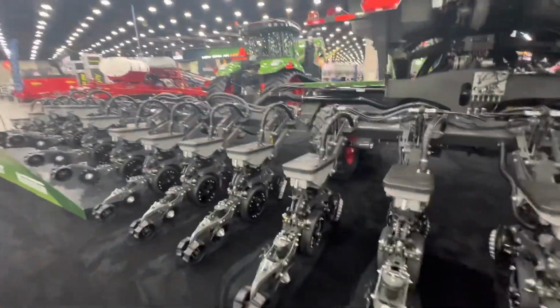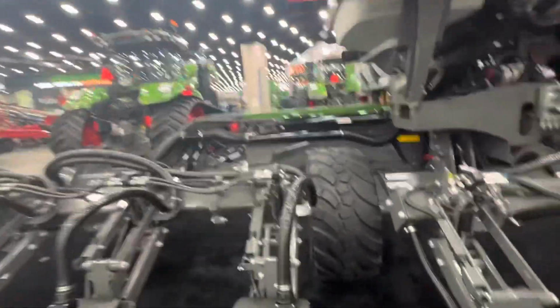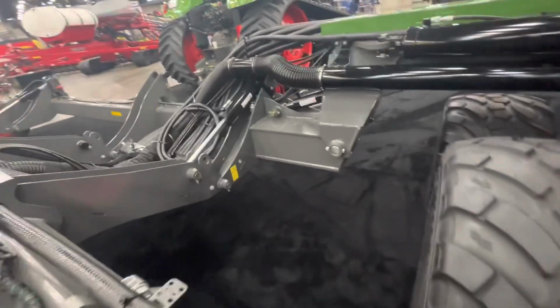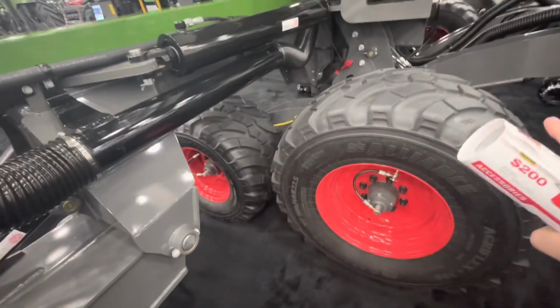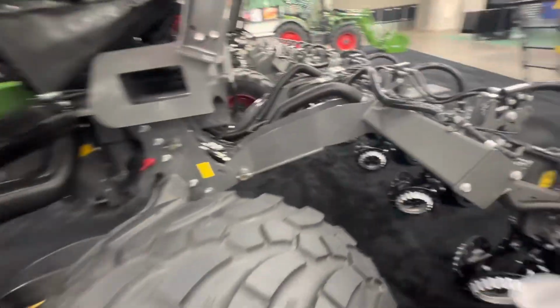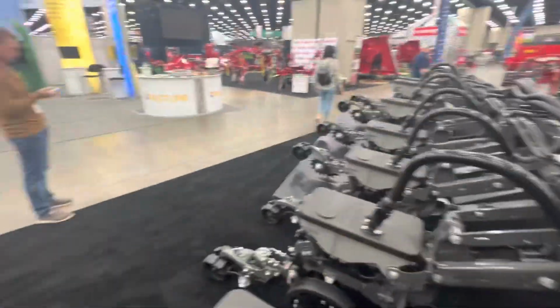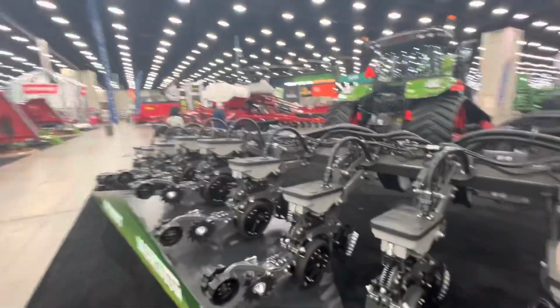One of the interesting things I thought was that you can actually take so much weight off of the main frame. A guy was talking about how he got into a sticky situation where this planter started to sink in the mud, and he put so much weight out on the wings of the planter that it actually picked these tires up out of the mud so he could get himself out of it. That was interesting to me, because that's a lot of weight to be transferring to the wings.